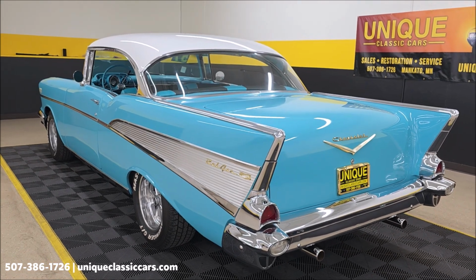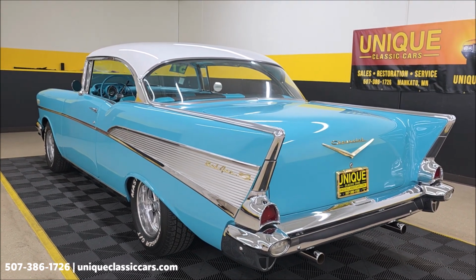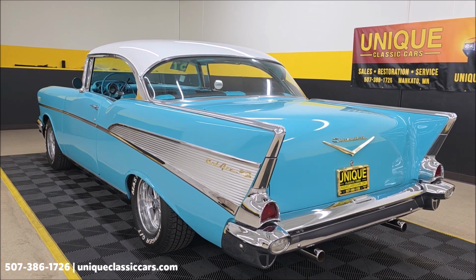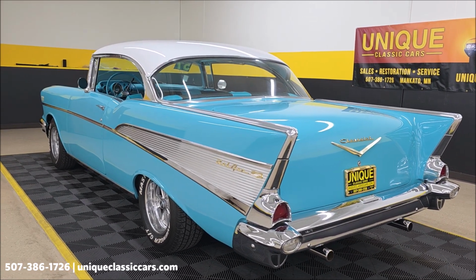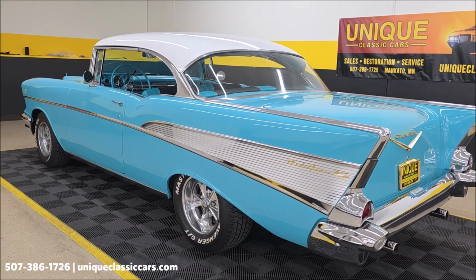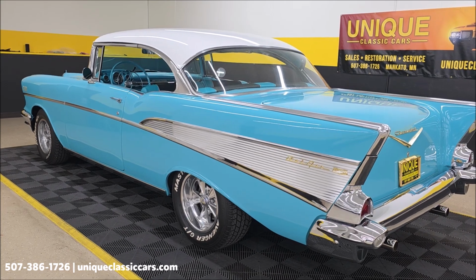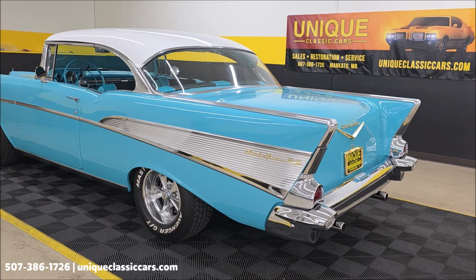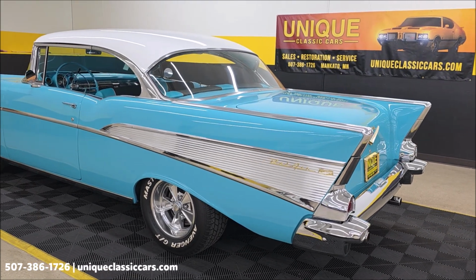There's also receipts that will go along with this car that were recently done to the tune of over $4,500. There's a car cover in the trunk, full-size spare, and the battery has also been relocated to the trunk. Brakes are 90% in the front, 80% in the rear, and it will come with a shop manual, owner's guide, as well as owner's manual.